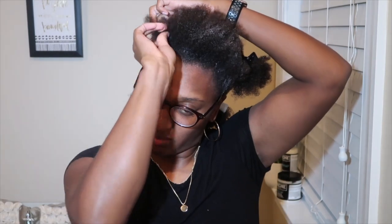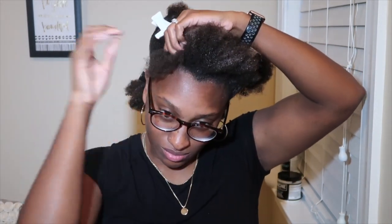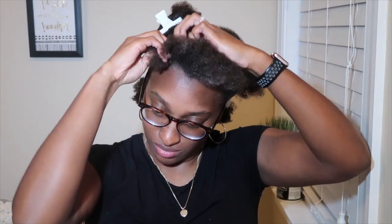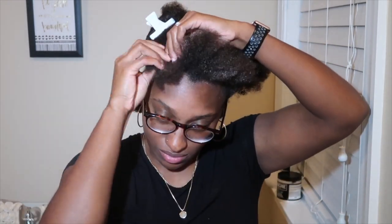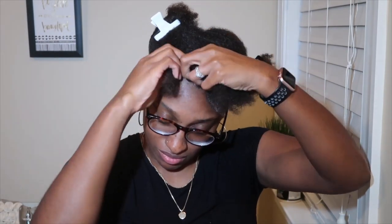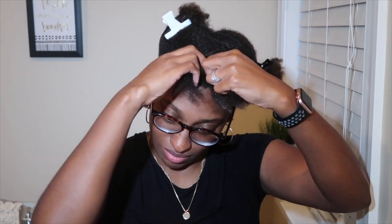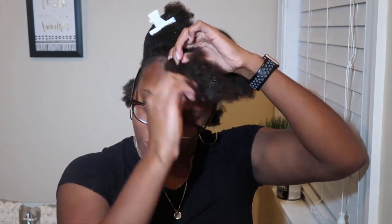I learned that for me, I have to go very slow, and I have to add small pieces of hair. If I added too much hair, it would be chunky and it would just look a mess. But as long as I kept it tight and I added small pieces of hair, it actually turned out really well.